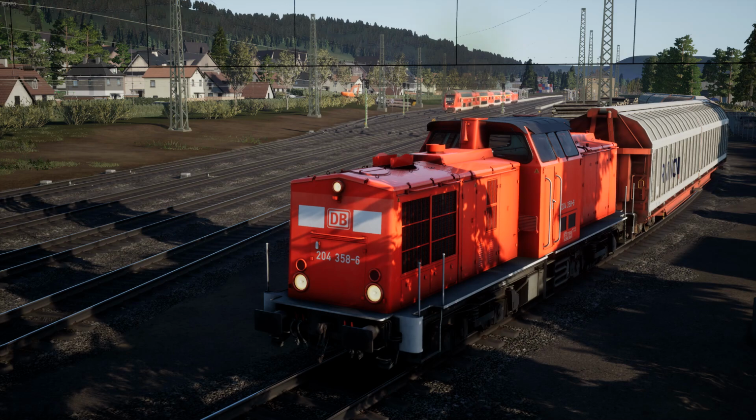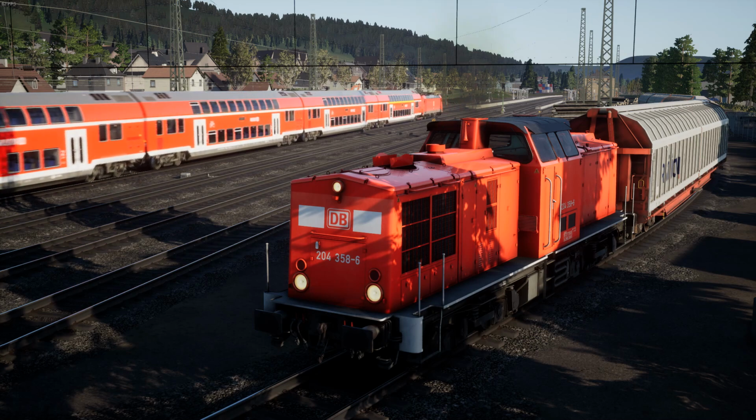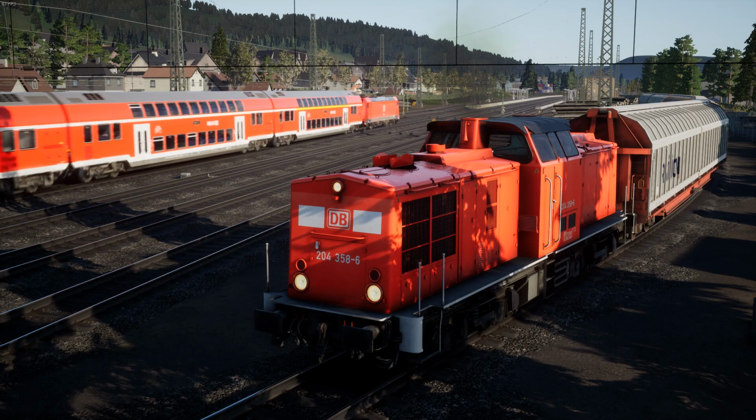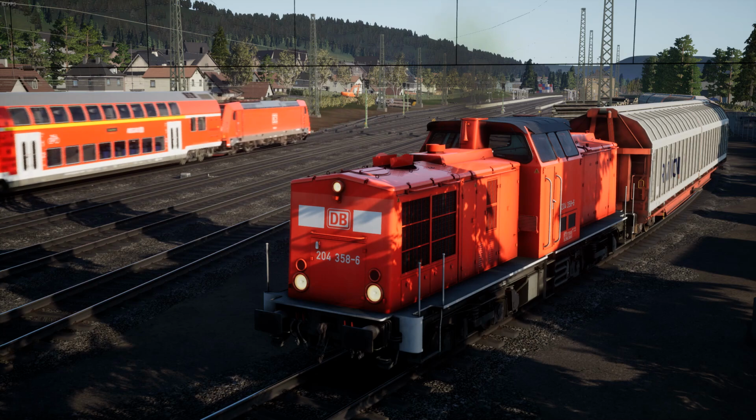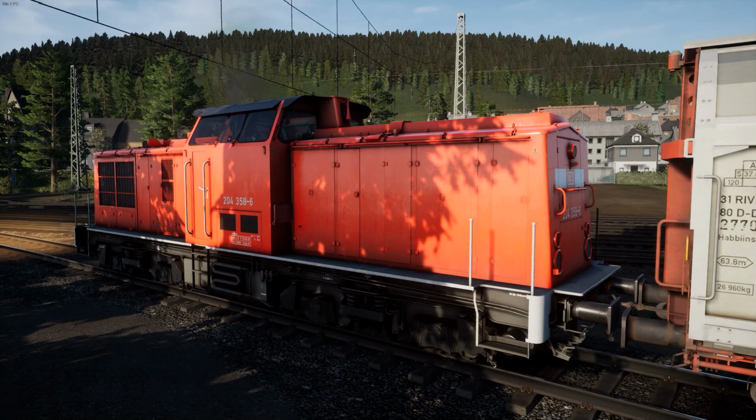Rivet's first add-on for TSW also happens to be the only German thing they've made for the game so far, although I dread to think how badly it would turn out if they made a full-on German route. This thing is the Deutsche Bahn BR204, a centre-cab diesel locomotive that, in my opinion, looks very bizarre.